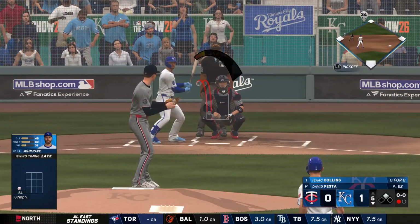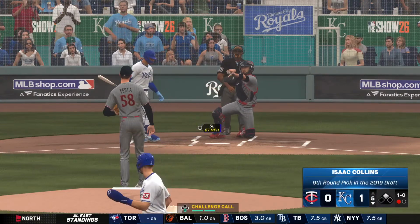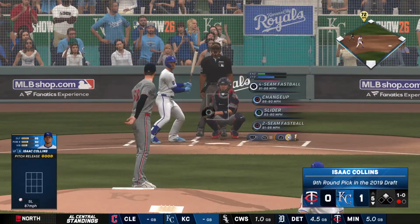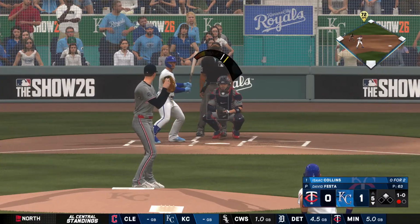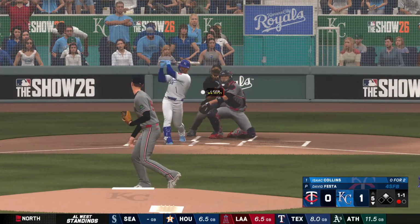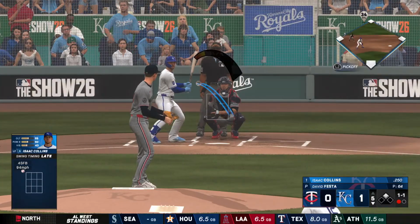You know, when you make great contact, you feel like you've done everything right. But in this game of baseball, not everything is in your control. Collins in the box for the third time today as he takes that one off the plate. Spin rate's outstanding on that high fastball. Really tough to hit.